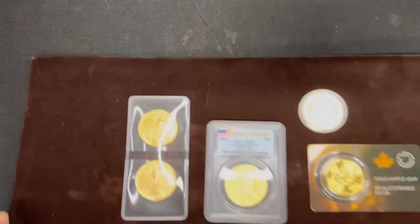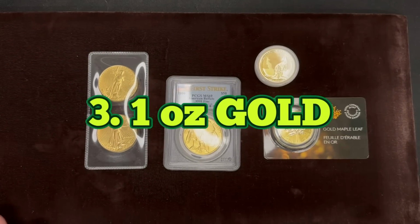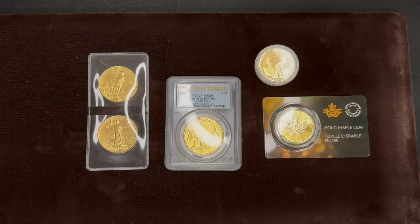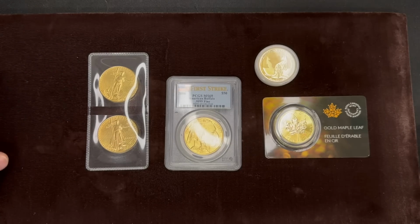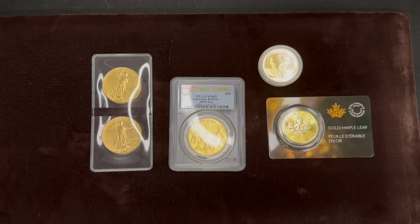All right, number 3. Now this is kind of a pitiful display of 1 ounce gold, but this is all I have in the shop right now. I'm getting ready to go on a short trip to see my parents. So I haven't been refreshing my inventory because I don't want packages in transit while I'm out of town. But I've sold a lot of 1 ounce gold lately, especially this week. So this is all I can show for the video because this is literally all I have left in the shop. But coming in at number 3 is 1 ounce gold.